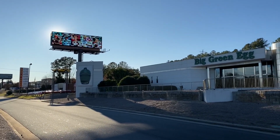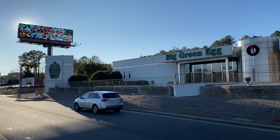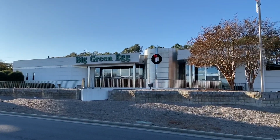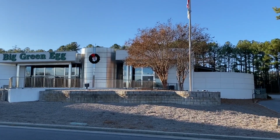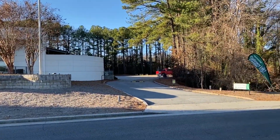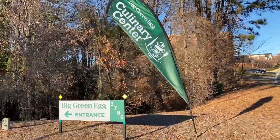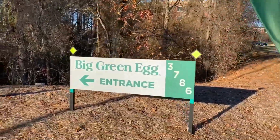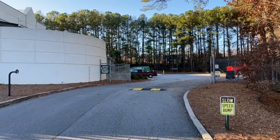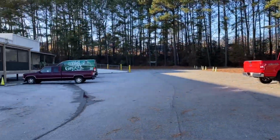This is the Big Green Egg headquarters in Atlanta, Georgia on Technology Parkway. If you are in Atlanta, it is just about 15-20 minutes right outside of the city, and you've got to visit this place. It has a full retail store where they sell a lot of cool stuff that I've actually never seen anywhere else. It's not really obvious how to get into this place.